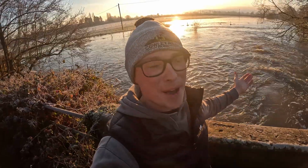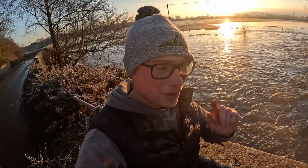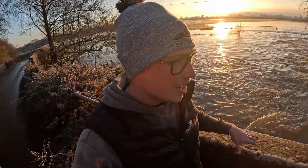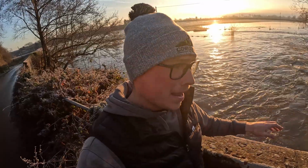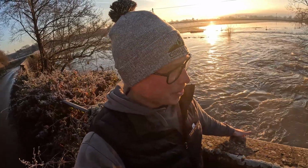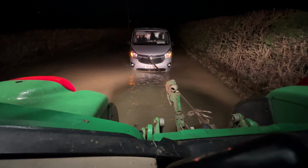So as you can see behind me, yeah, that's right, it's flooded again, but luckily we have no sheep in danger this time. We do have some sheep that need to be moved, and we had a bit of a fun evening last night rescuing cars out of all this flooding.